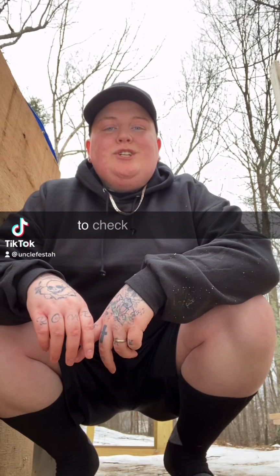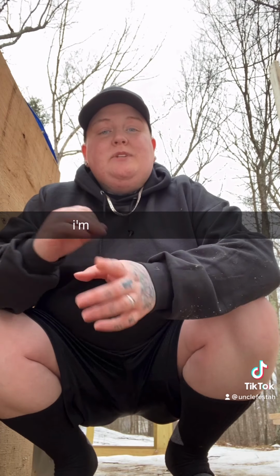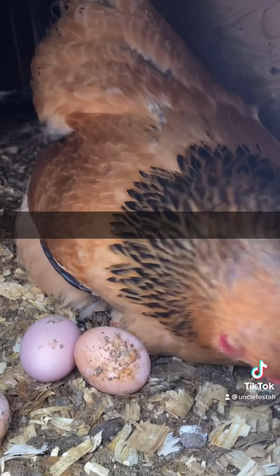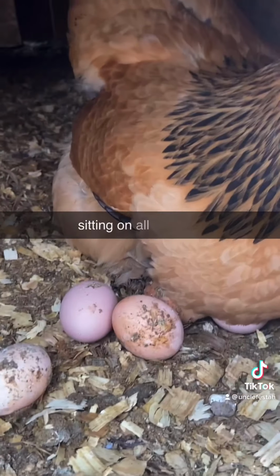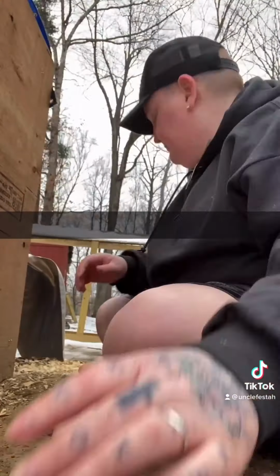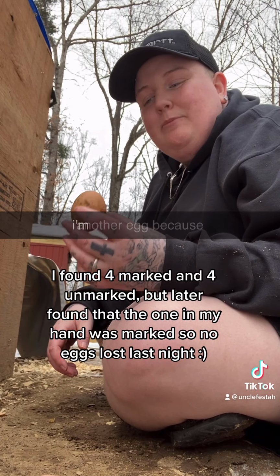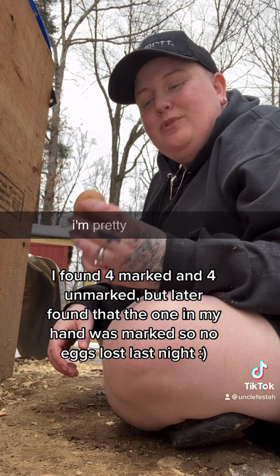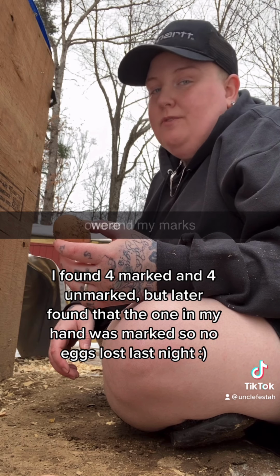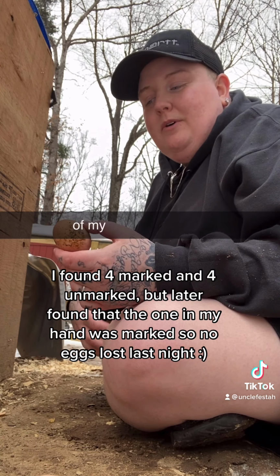I am here again to check the eggs in the big coop. So we will be sorting them by marked and unmarked, as ones that I'm taking in to eat and ones that I will leave for them to hatch. So let's see. Hi, Mama Spaz. You know, you missed some of the eggs. You're not sitting on all of them. All right. I'm not ready to say that we lost another egg because I'm pretty sure this one was marked. I think because I used a brown Sharpie instead of a black one and my marks were very small, it's easy to mistake them. So I am going to make another video of me remarking the eggs, but we did get 1, 2, 3, 4 eggs to bring inside to eat, so pretty good.